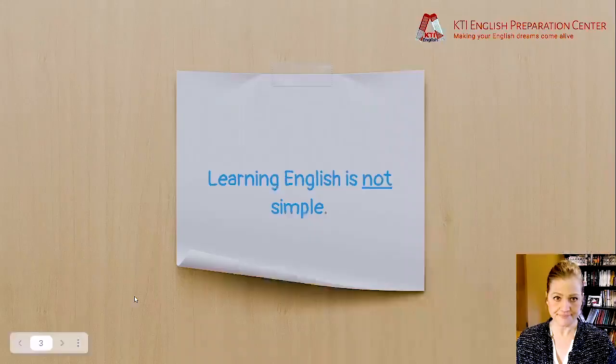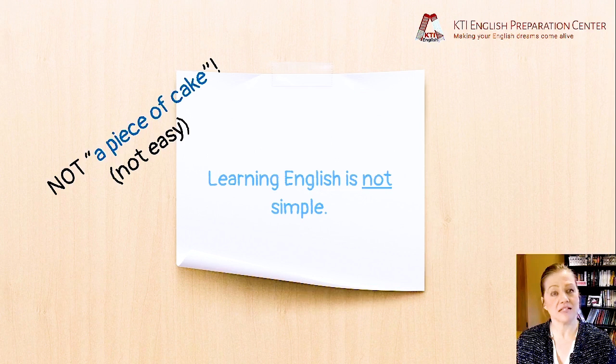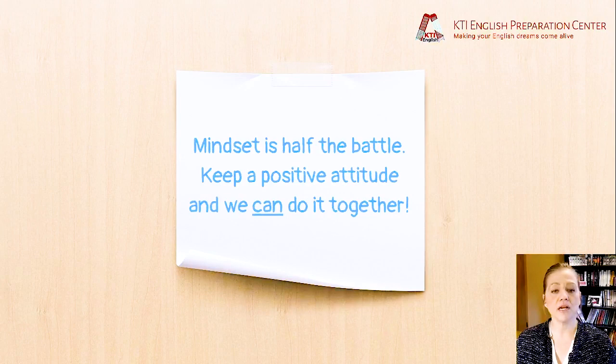We have said in the past, we know that learning English is not simple. Some have told us it's the hardest language to learn. I don't know. We know this isn't a piece of cake. It's not going to be easy. We know it's not a breeze. Again, it's not easy, but we're going to do this together.